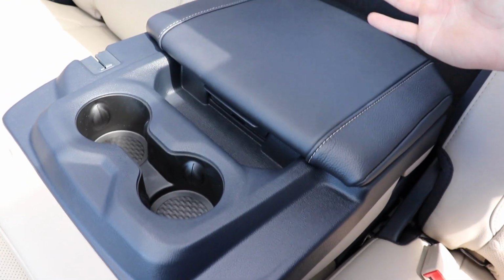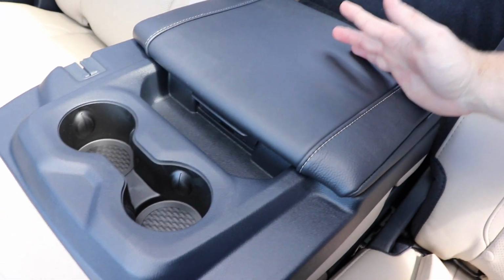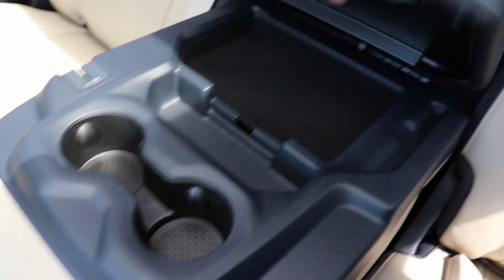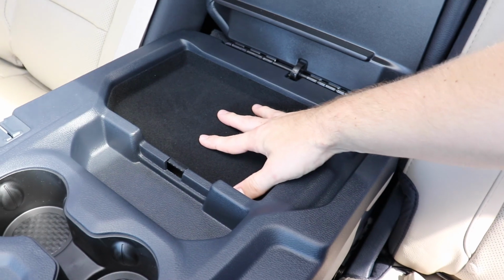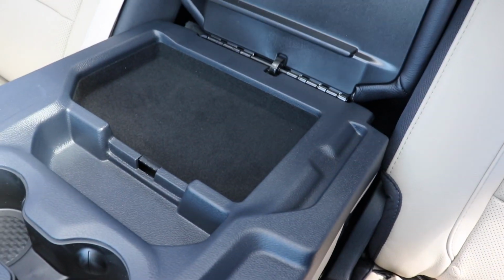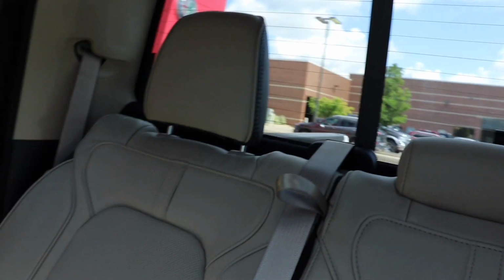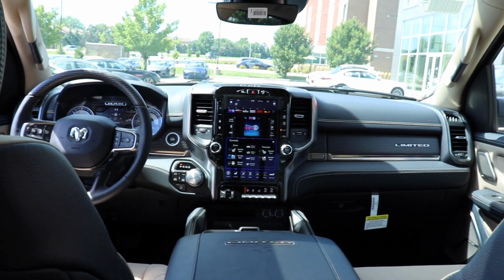Another cool feature for the 2020 Ram 1500 is this awesome fold out armrest. It's one of the nicest armrests for the rear passengers in the truck market. You have 2 cup holders right here, as well as storage for a couple of plus size devices or a couple of tablets. Pop that back up. More speaker grills because this vehicle is equipped again with the 19 speaker Harman Kardon audio group.